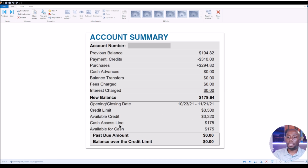Cash advance line available for cash. Don't even look at any of this stuff. Do not do a cash advance. Don't even worry about none of this. This is straight garbage. We have your past due amount, which is 0. And we also have your balance over the credit limit, which is 0. So yeah, this is your account summary. Very important. Make sure you find this on your credit statement.